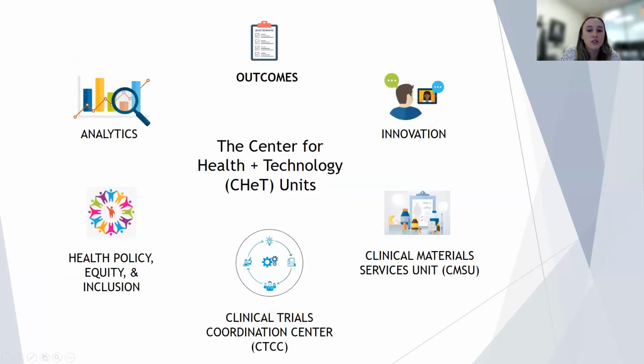So as I mentioned, the Center for Health and Technology, or CHeT, is an academic research organization at the University of Rochester. We're comprised of these various divisions that you see listed here that all play a critical role in the various types of research that we conduct. I'm not going to go too much into detail here, but I thought I would just say a little bit about each of these critical divisions.